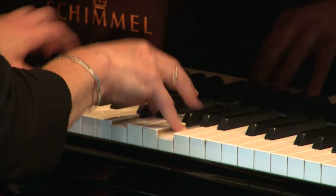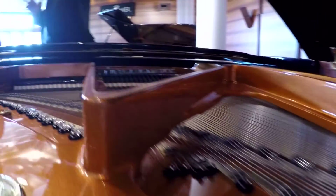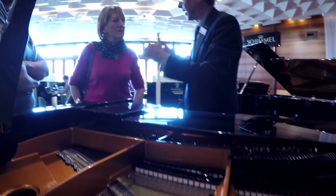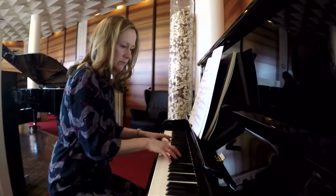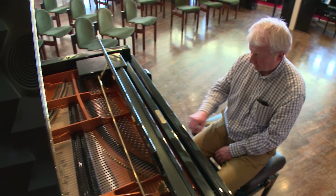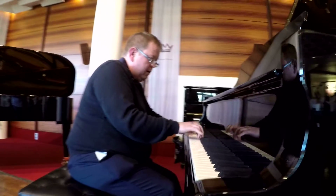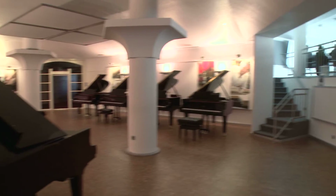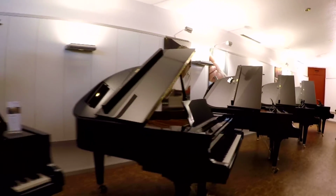This densely scored, late romantic work shows off the enormous variety of tone colour that can be achieved on a Schimmel grand piano. Time for the visitors to try out the pianos for themselves. Firstly, a cacophony in the concert room. And a stunning array of grand pianos in the selection room.